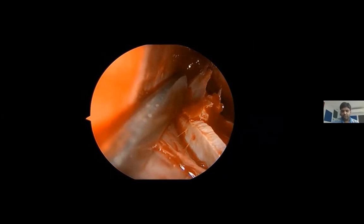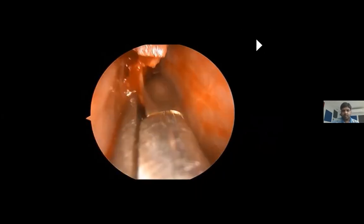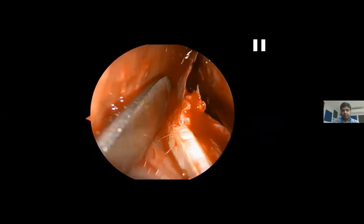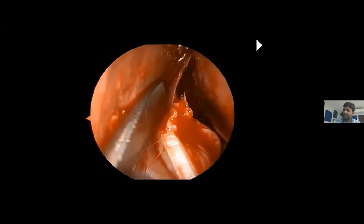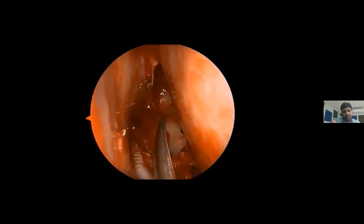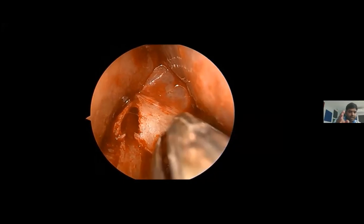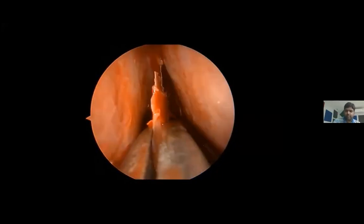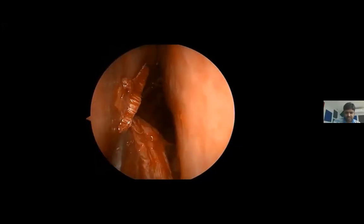Always push. See, once we remove this part, we are putting the Freer's elevator between the cartilage and the septal flap on the deviated side, and see the direction of the push. Direction is towards the non-deviated side. We are not trying to elevate, we are trying to push. And once we push, the part of the cartilaginous deviation is released, and this is also a partial success because the spur is still there.